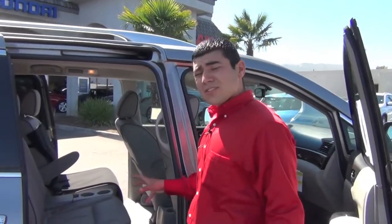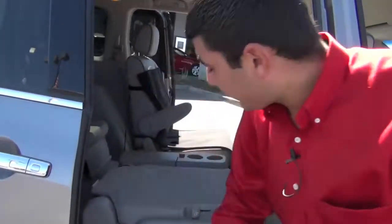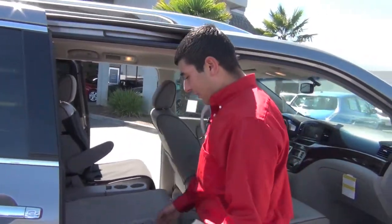Now, this particular model has leather in it, and also this, with the pull of a lever, the seats will fold down automatically fast, so it's easier to get into. You could fit seven comfortable adults in here, and look how easy it is to get in.